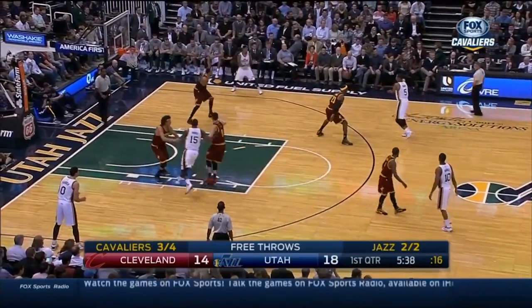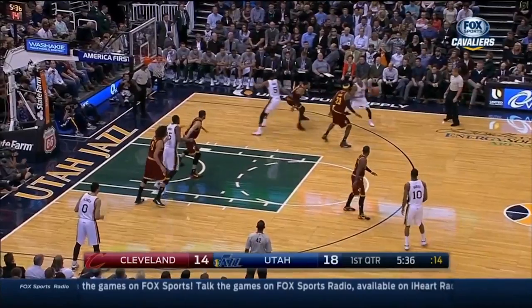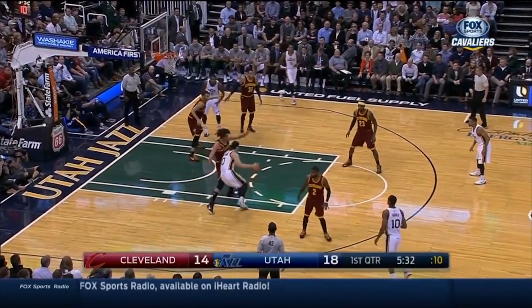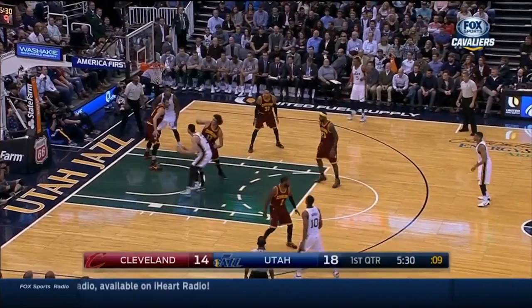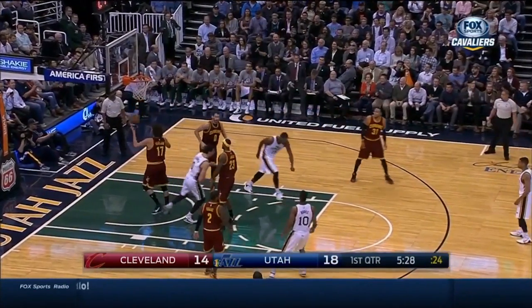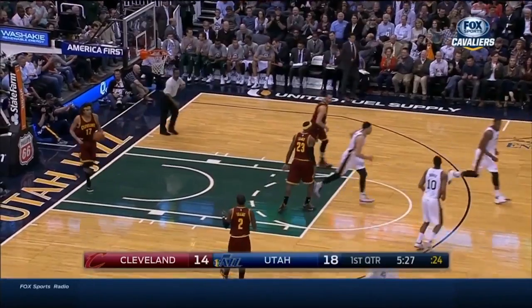The Jazz do a simple spread the floor set, and with Kanter's range, they can skip it to him in the corner. His ball handling is good enough to get by most NBA centers closing out, and he should have stepped through and finished with the left hand. Instead, he chooses the harder way, but gets the righty jump hook to fall.